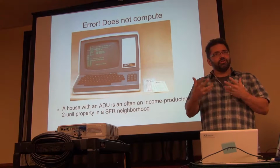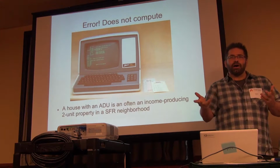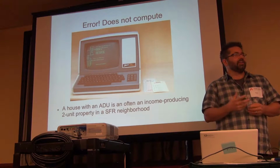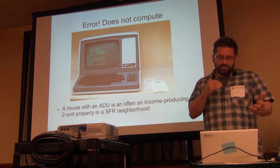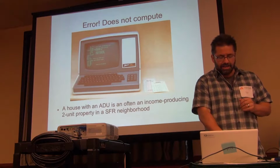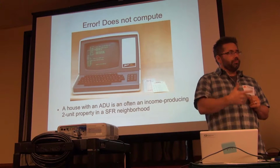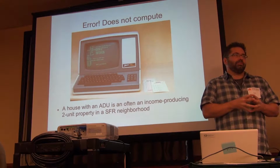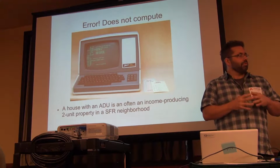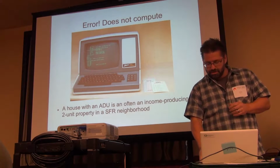To us, intuitively, when we see the backyard cottage, we say, oh, that's where somebody's grandma lives. We get it. It doesn't seem out of place in a single-family neighborhood. But on an institutional basis, a house with an ADU looks like an income-producing two-unit property in a single-family residential neighborhood. And, as I think these guys will talk about, there's not really a category for that.